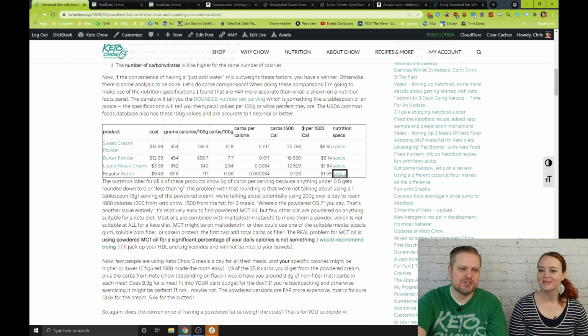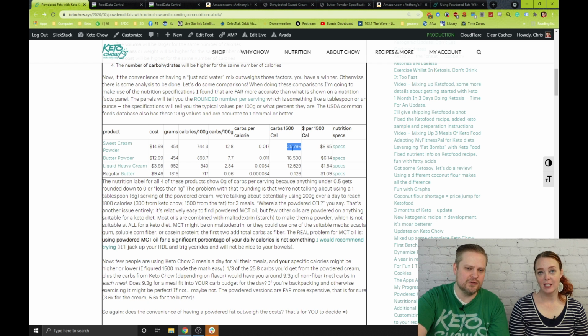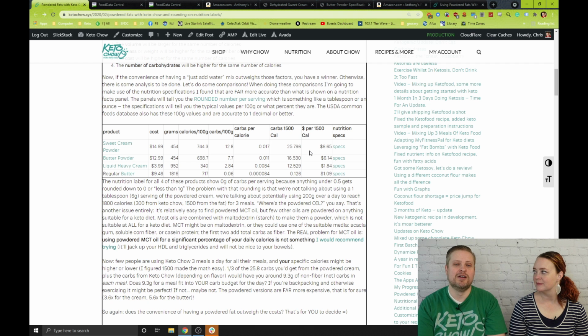Okay, so we're back here at the handy little graph. We're looking at carbs per 1,500 calories. So sweet cream powder, 25. It's not the end of the world, but if you're staying under 20, you need to keep that in mind. And this isn't from fiber. This is actual sugars that are in the sweet cream powder.